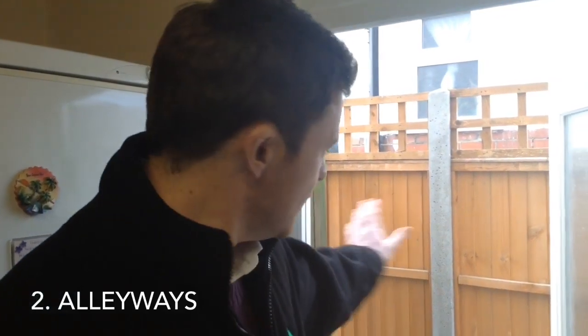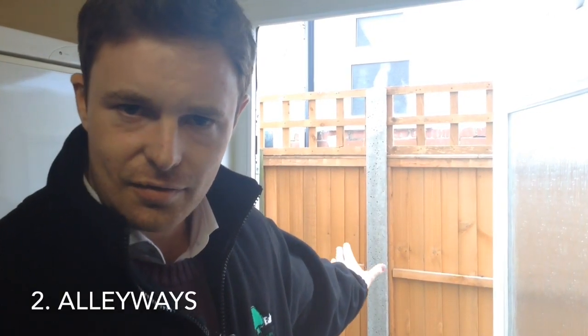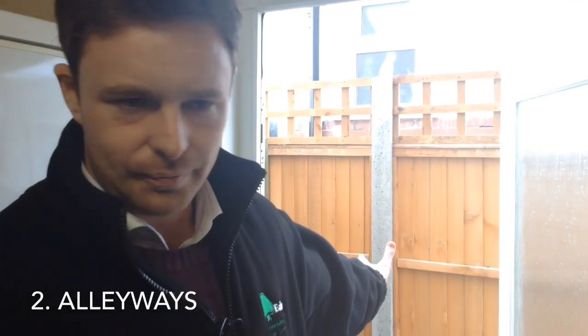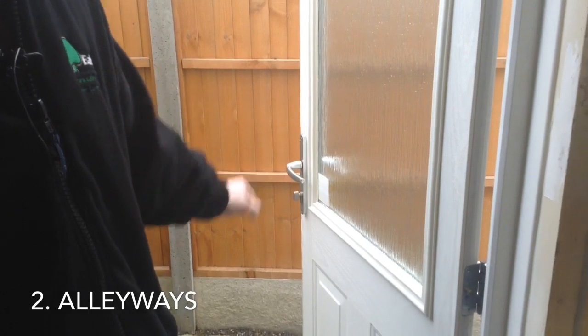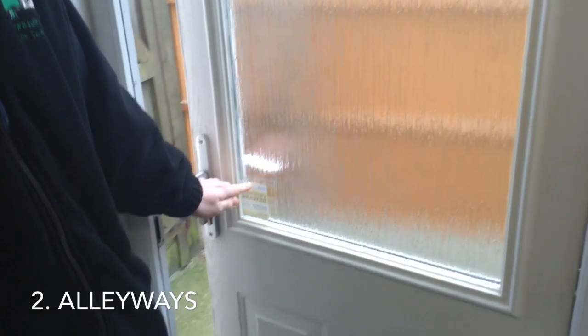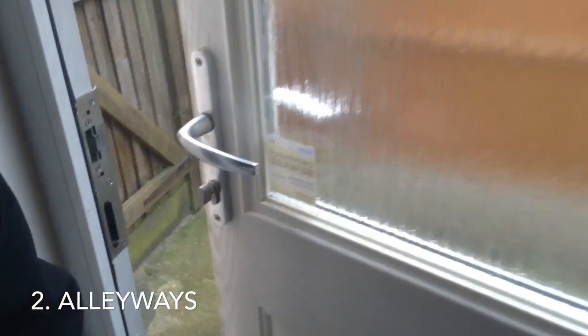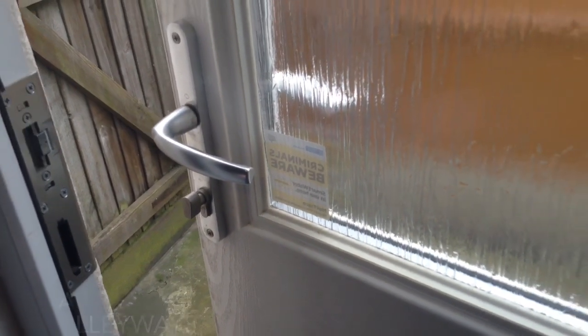Alleyways down the side of the house are always a problem for the local authorities and the police when preventing burglaries. We always advise keep your alleyway safe and secure, make sure that any gates are locked and that it's difficult to gain entry to. With side doors, always make sure that you have British standard locks and the doors are in full working order. We always recommend that you advertise that your home is protected through security measures such as SMARTWATER, sensor alarms, just to deter any potential burglars.